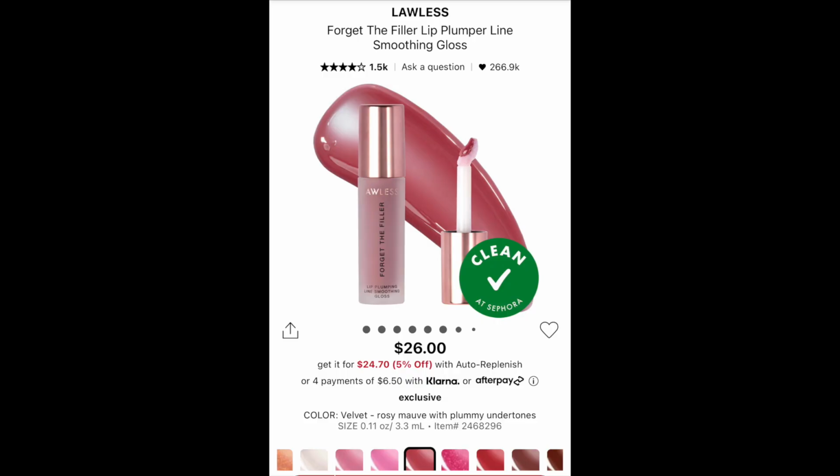Also, I have to talk about Lawless, one of my very favorite lip products, and surprisingly, it's the only one other than the Merit lipstick. This is the only lip gloss I'm talking about, the Lawless Forget the Filler Lip Plumping Lip Gloss. I have the shade Velvet, which is a mauvey, rosy plum. It kind of looks like a plummier shade of the Say blush that I used.